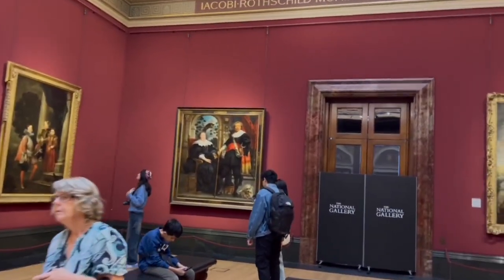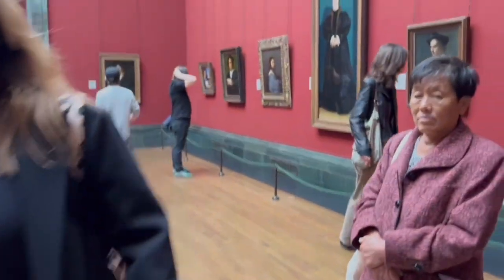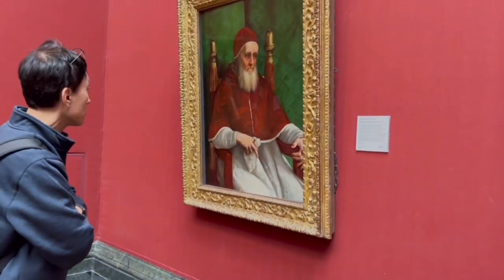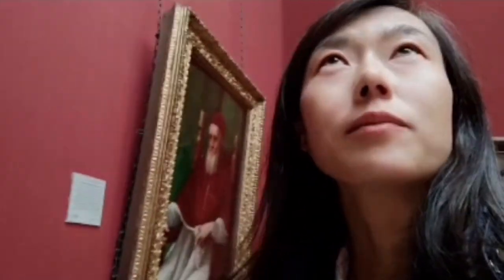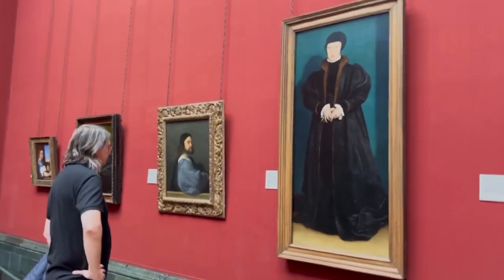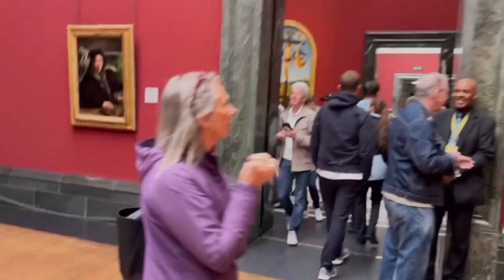You walk in, and this room is the central hall. After the central hall, you'll come to number 12, the hall first. The most famous one is on your right, a famous painting by Raphael, the portrait of the Pope. Very famous. I think you can spend 2 or 3 days to go through all of the paintings. Apart from that, Christina, this girl, this painting, and the Two Ambassadors are the second and third most famous paintings in this room. Now let's move on.